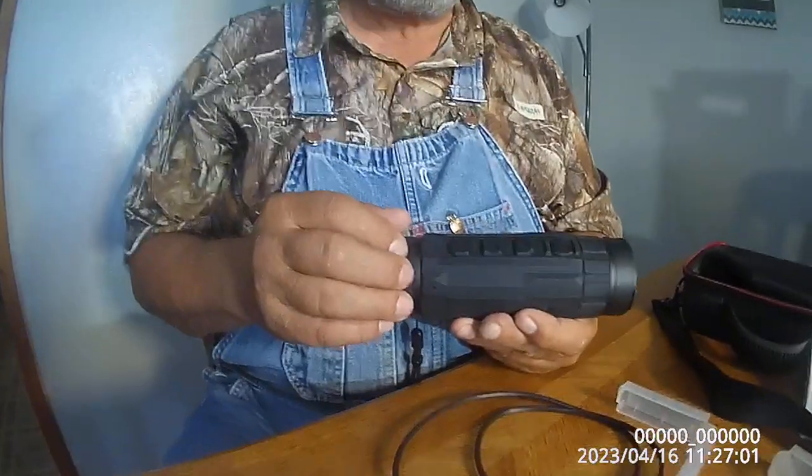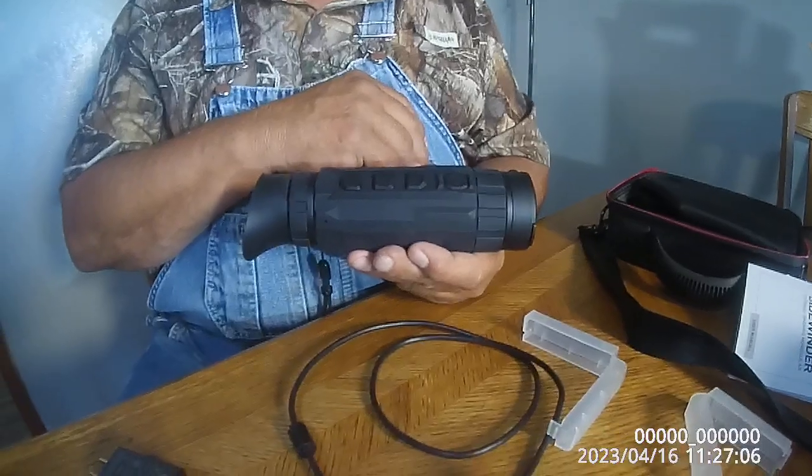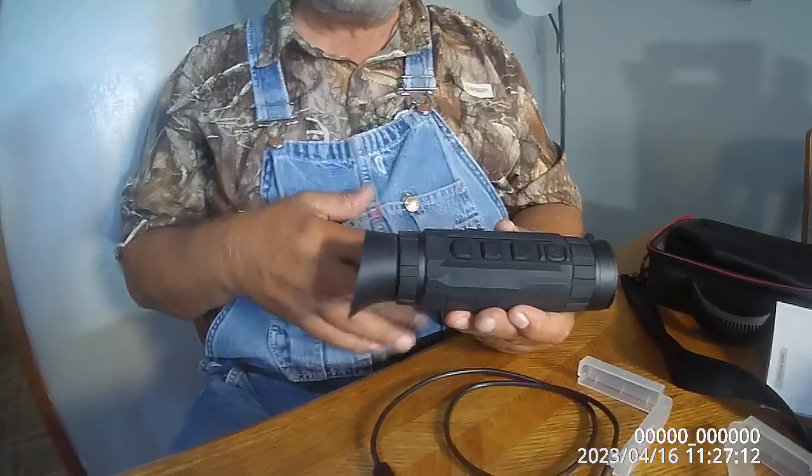But one more time, this on the back only focuses your reticle inside. This focuses your image. So hopefully, with the Sidewinder at its price point, you can buy two of these for what you can buy the other manufacturer's 1/640 unit. Spend your money here, folks.